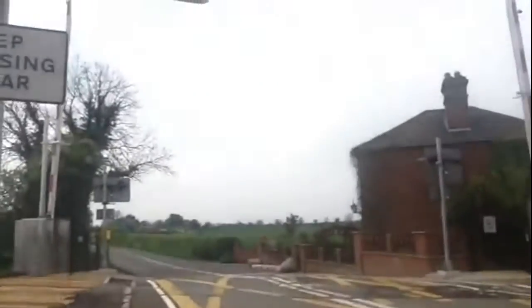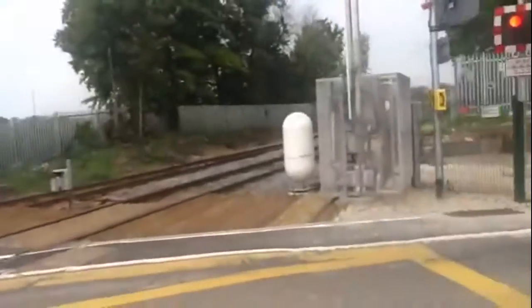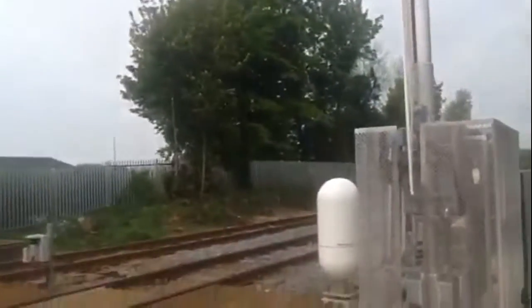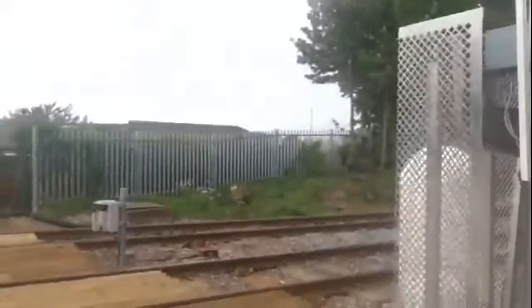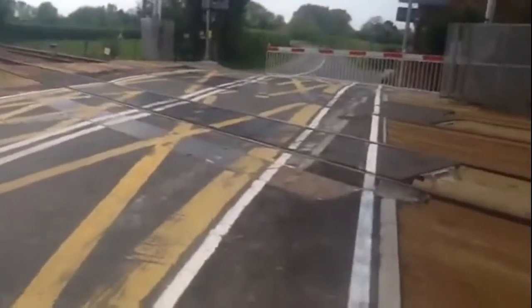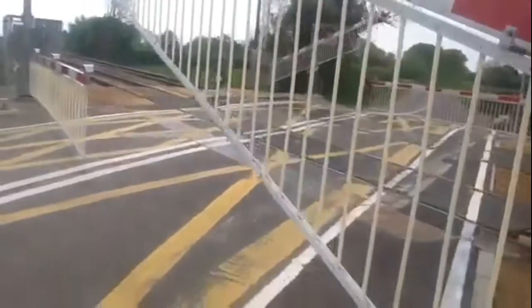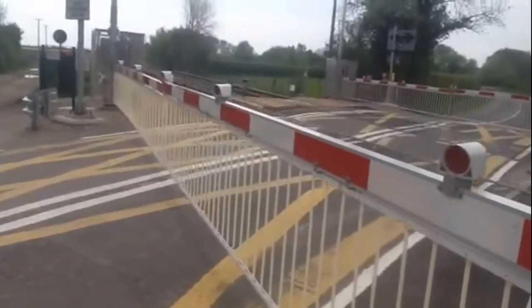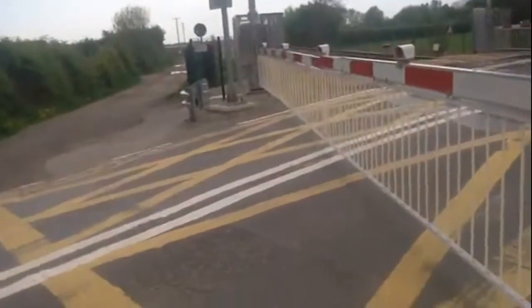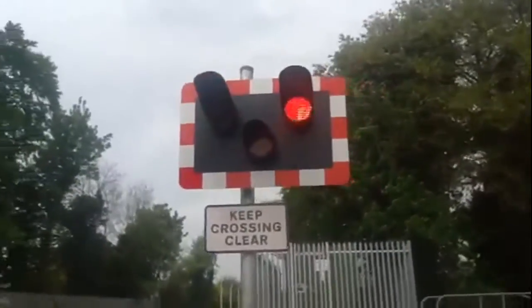Hi guys, here we are at Scott Wick level crossing in Lincolnshire with Joe. For the first time in about an hour and a half, we come down, which was the last Doncaster train. And the time is 13:45. There we go. Now I'm looking forward to this because we haven't seen a train here for a little while now.